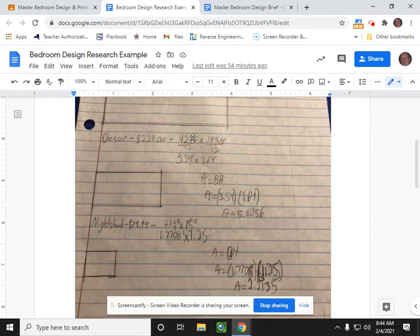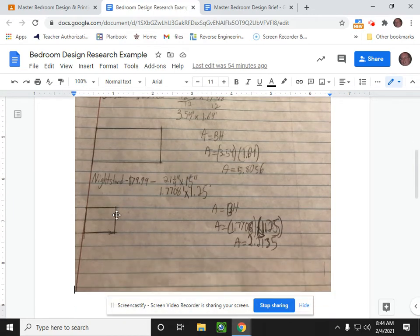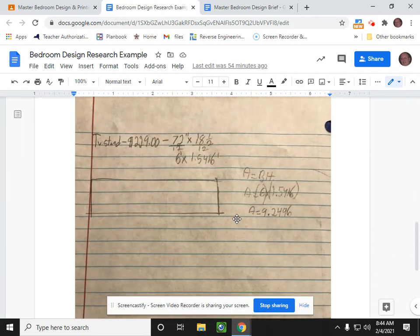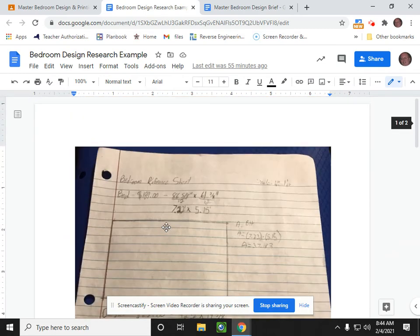Now, he does the same thing with his dresser down here. He converts the inches to feet first, and then multiplies the two of them together to get the area. And then we have a nightstand, and what did he use? Some sort of a television stand. So those are the calculations that you have to do for square footage.